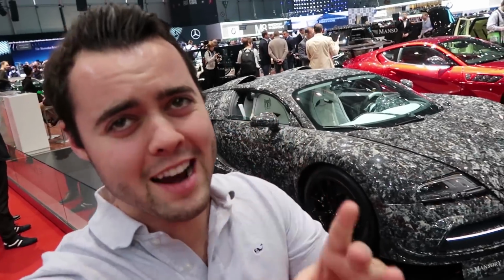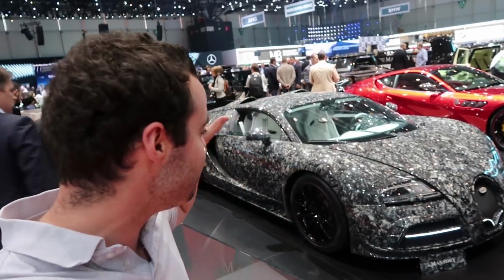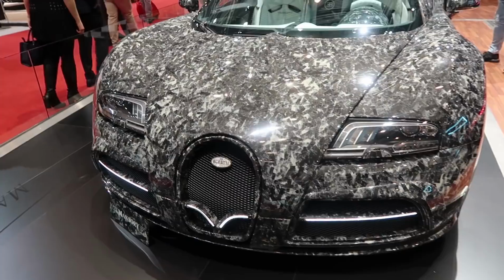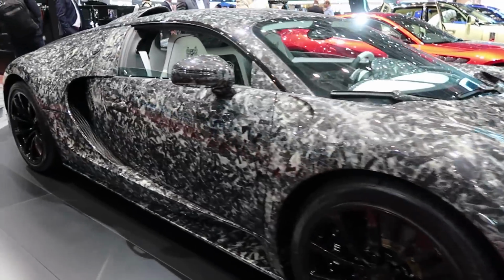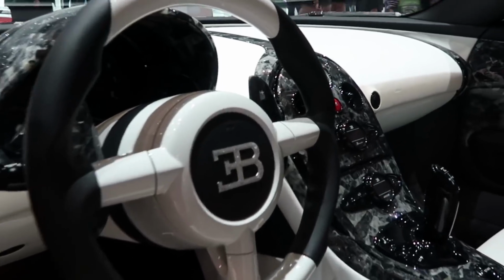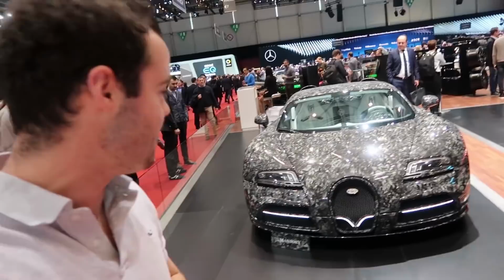Mansory is known for creating some wild-looking cars, but I think this tops the charts. This is a Veyron that has this forged carbon fiber and also marble combination look to it. It also has the Bugatti logo in diamonds. Check this out, guys. That pattern is just crazy. Look at the interior as well. I saw a Mansory Veyron for the first time in Monaco. This is the second one I've ever seen.